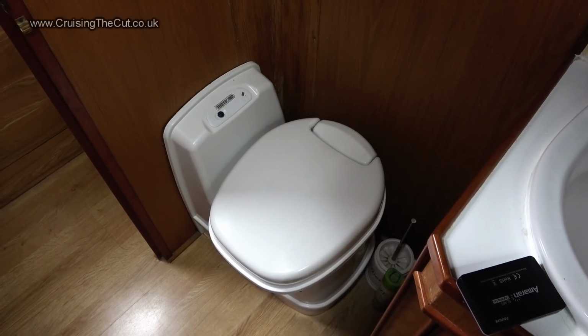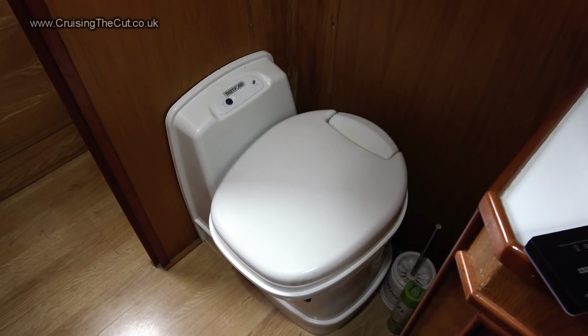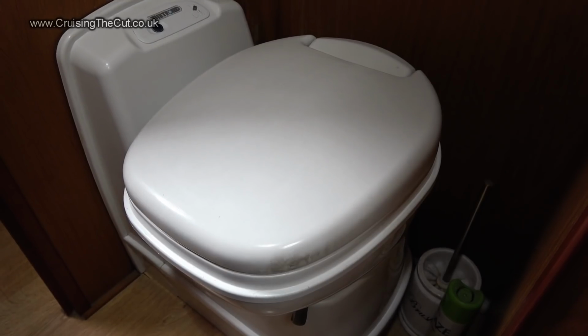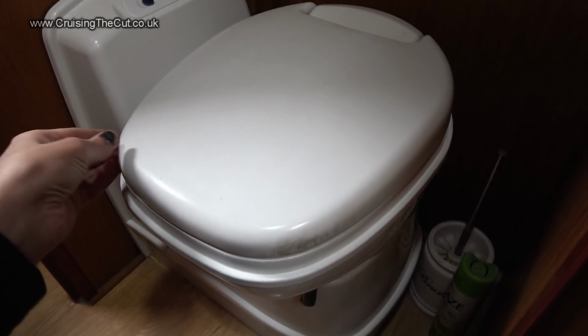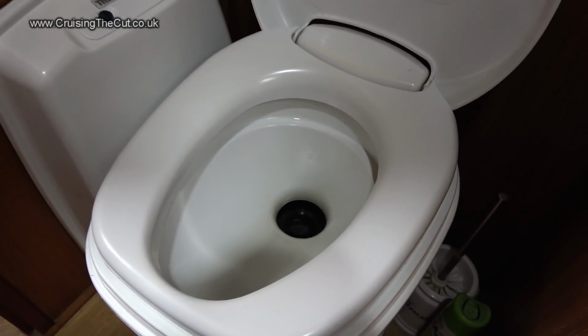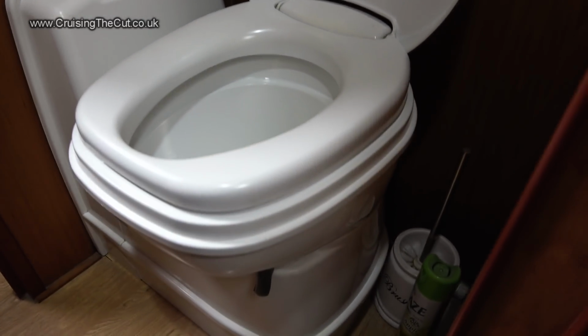This is my Thetford CS200 cassette toilet, complete with electric flush, the supply for which the water comes from the main boat tank. As you can see, it pretty much looks like a normal toilet. You've got a lid here which you lift up, revealing the seat and the bowl, and down there is where all your gubbins goes.